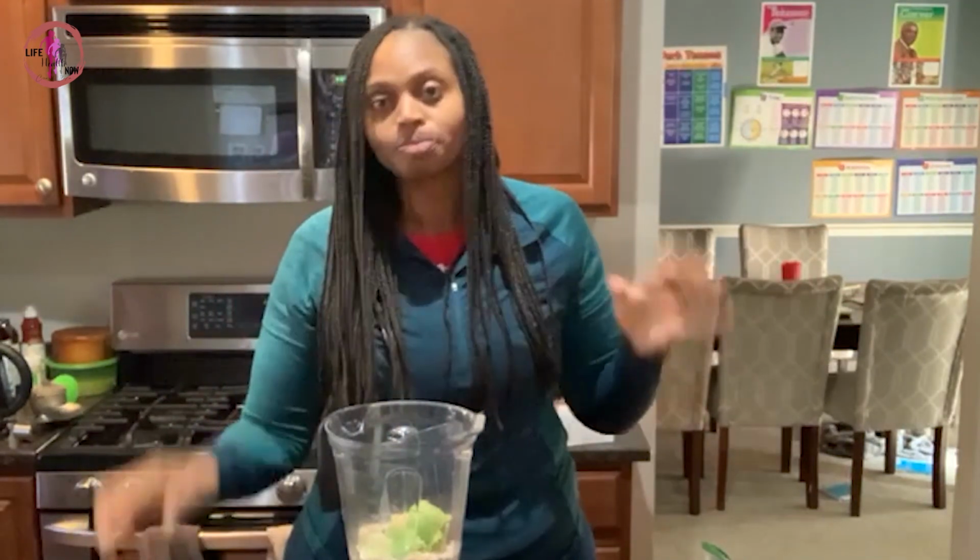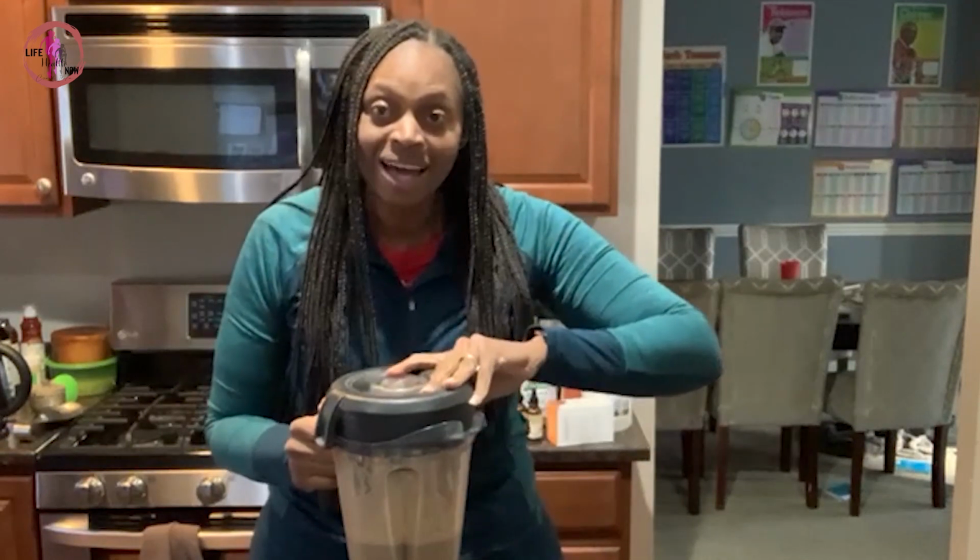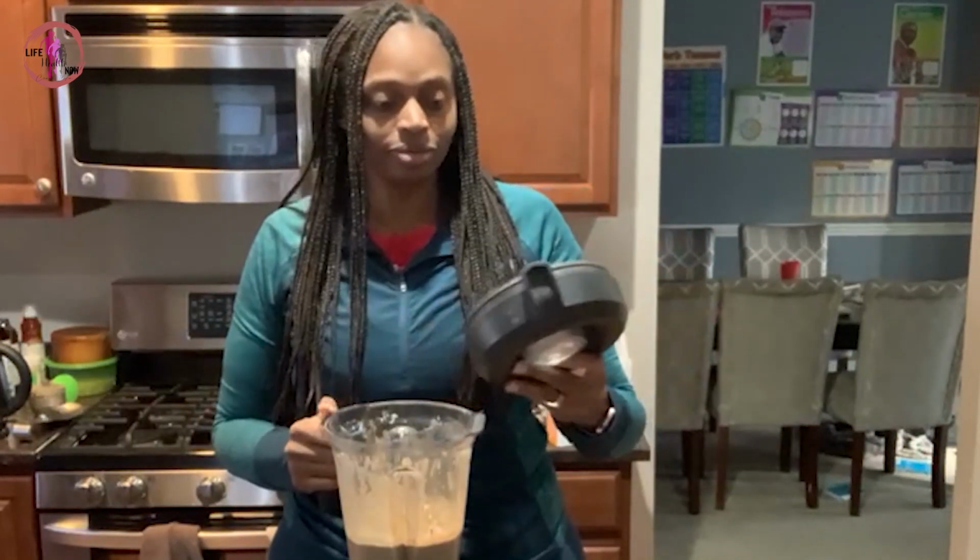This is a smoothie. I'll add like a cup of ice to this at most, and then blend it up. And that's my smoothie. So I'll show you how it looks at the end. All right, so this is blended. So now let's see how this bad boy turned out.